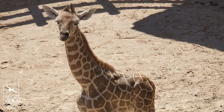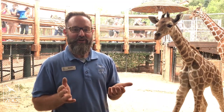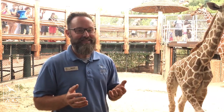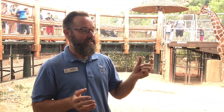You can see that she's well over 6 feet tall, and she's filled out quite a bit. We're estimating her to be over 200 pounds at this stage. She's learning how to follow her mom around into all kinds of spaces. A lot of the indoor spaces she's already been in. She spends her nights still on a sand stall, so we like to make sure that she has a nice cushy area to bed down at night and do her resting. Her days are pretty active, so she is learning to go with her mom into different spaces, indoor and outside.